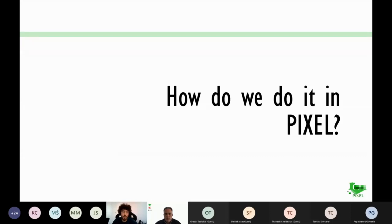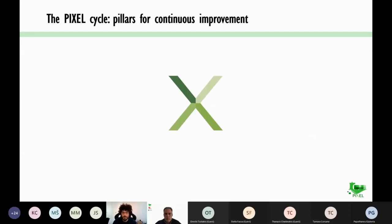What is the approach? Well, Carlos has explained, so I will be very quick here. But this is the cycle of Pixel. First, we develop models of relevant operations.